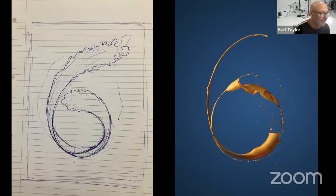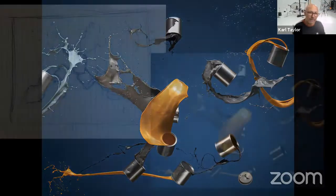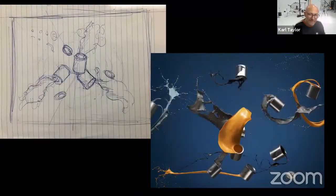I can't quite remember. Here's another one from that campaign. And there's the pre-visual shot on the left that was sketched out as the concepts for what we were hoping to achieve. Obviously, it doesn't look exactly the same as what we achieved, but you can understand what you're trying to go for by doing that pre-visualization.